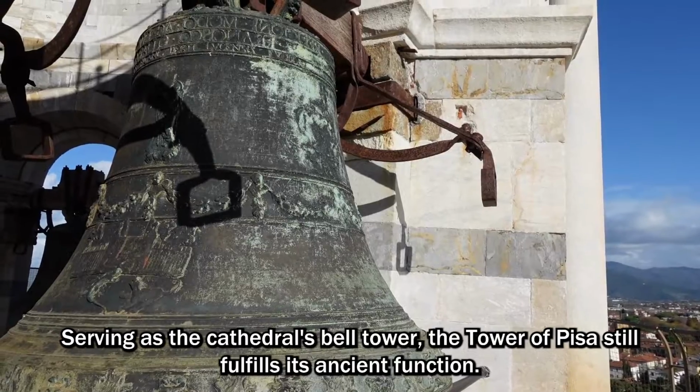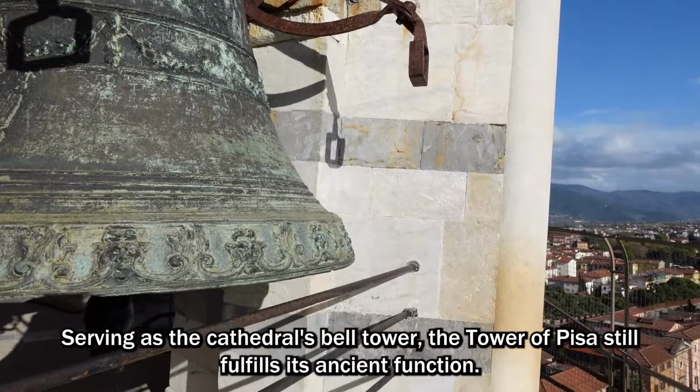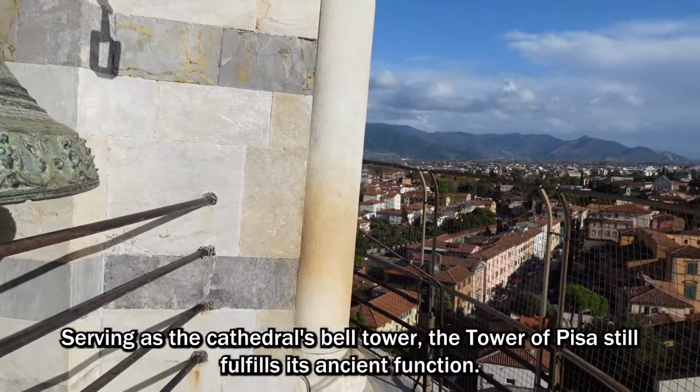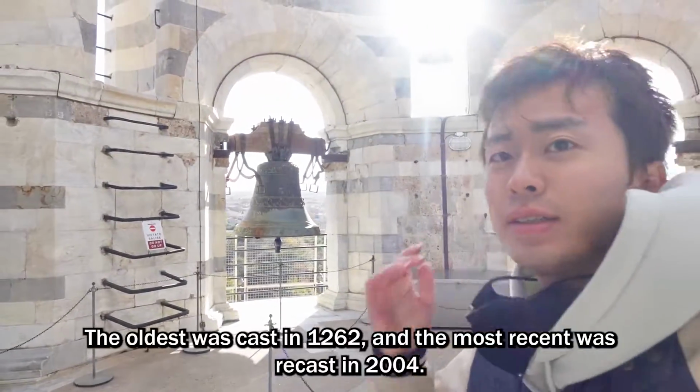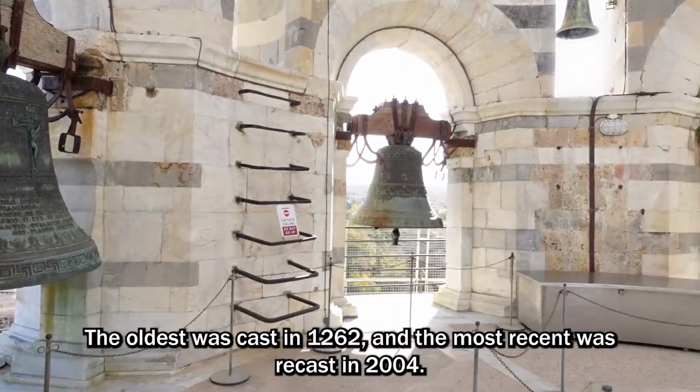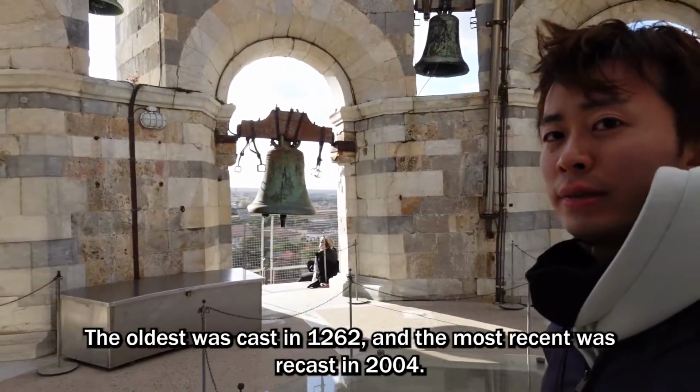Serving as the cathedral's bell tower, the Tower of Pisa still fulfills its ancient function. The 7 bells are perched at the top of the tower. The oldest was cast in 1262, and the most recent was recast in 2004.